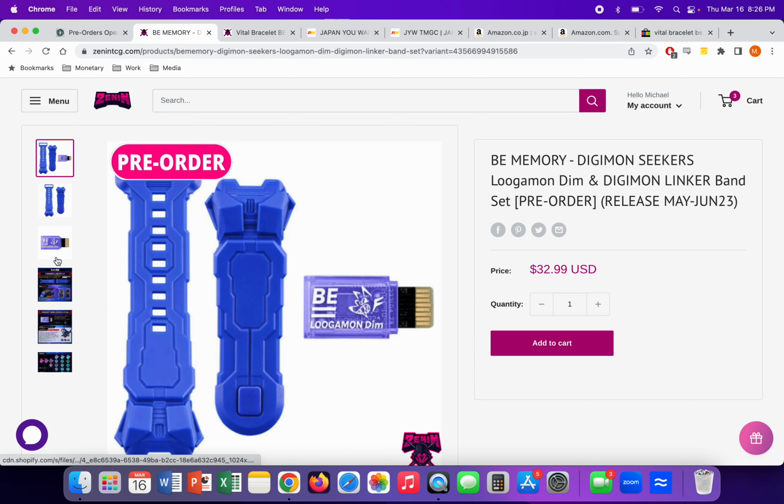So when it comes to pre-orders, ZeninTCG is the slowest. And also once the item is shipped, it's also the slowest. It takes about 7 to 8 days for the item to get to the place of location. But with that being said, it's really cute. JapanYouWant and ZeninTCG, they both include stickers and cards with your order.